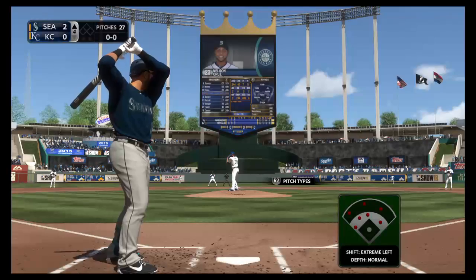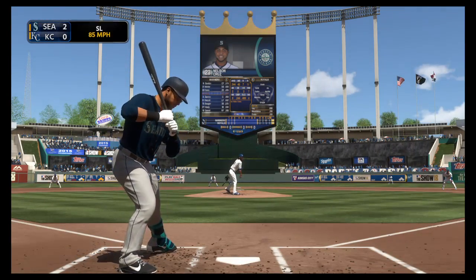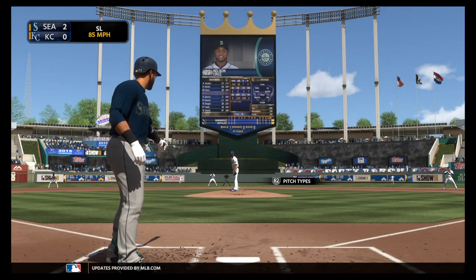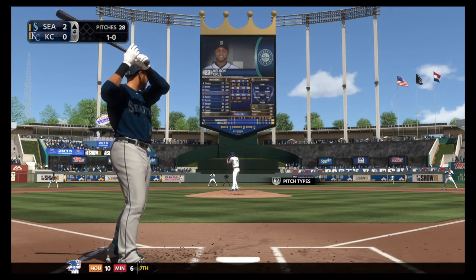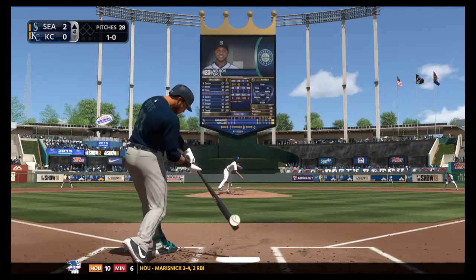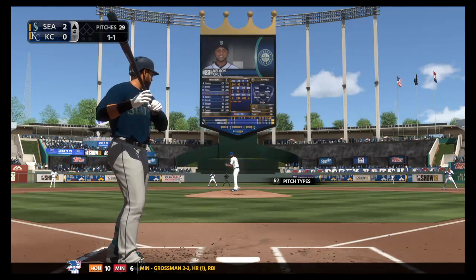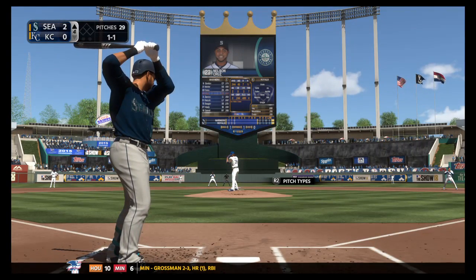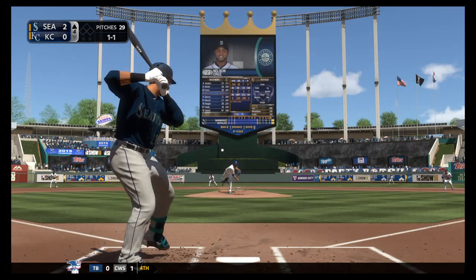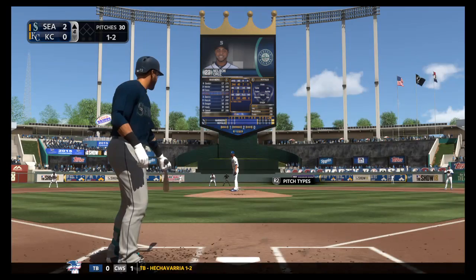Leading off for Seattle, designated hitter. Comes set. Here's the 0-0 pitch. And he'll start him with a slider that's taken down and away for ball 1. The 1-0. Is in there for strike 1. And the pitch. Think he held up in time, but that becomes moot as it's a called strike 2.